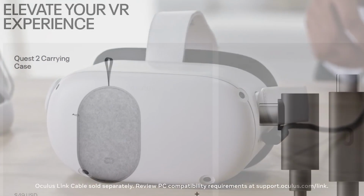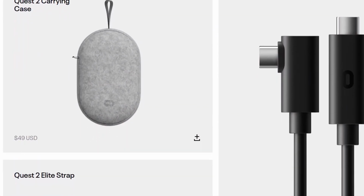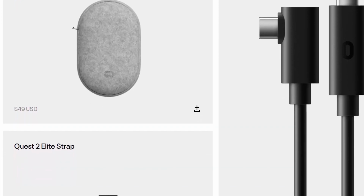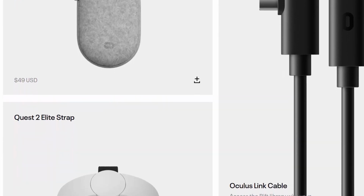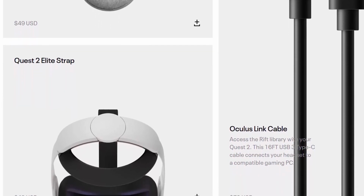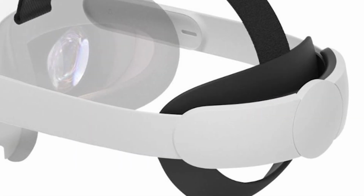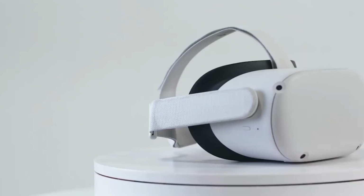So the accessory store has a couple of familiar pieces, with the carrying case for your VR headset and the Oculus Link cable that lets you connect your headset to your PC so you can play PC VR games. Now they have added a Quest 2 Elite strap that is $49 US. That is a highly recommended accessory because the current stock strap on the Quest 2 can get uncomfortable.